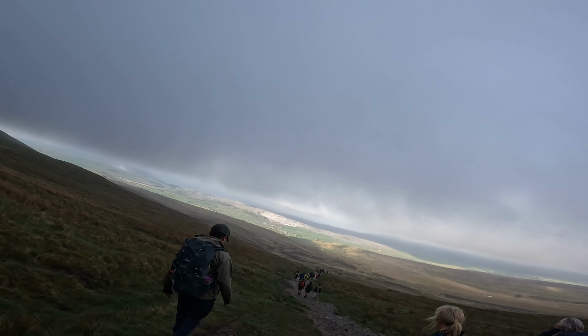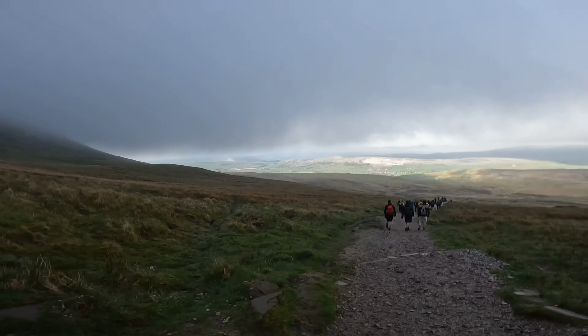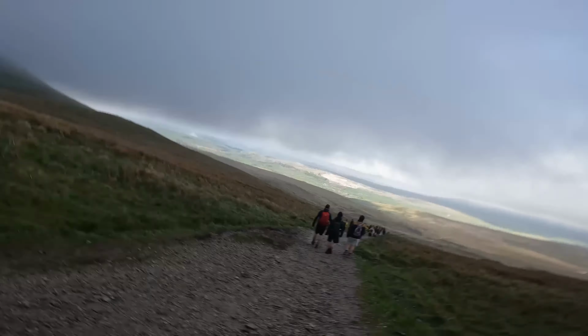So we made it to the top. And now a nice descent down to the village. We've done 3 hours in, just over 26k, so almost a third of the way around.